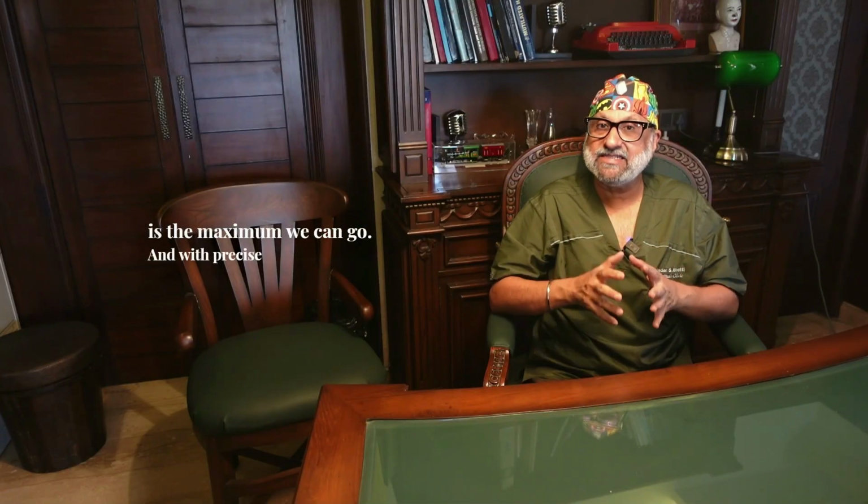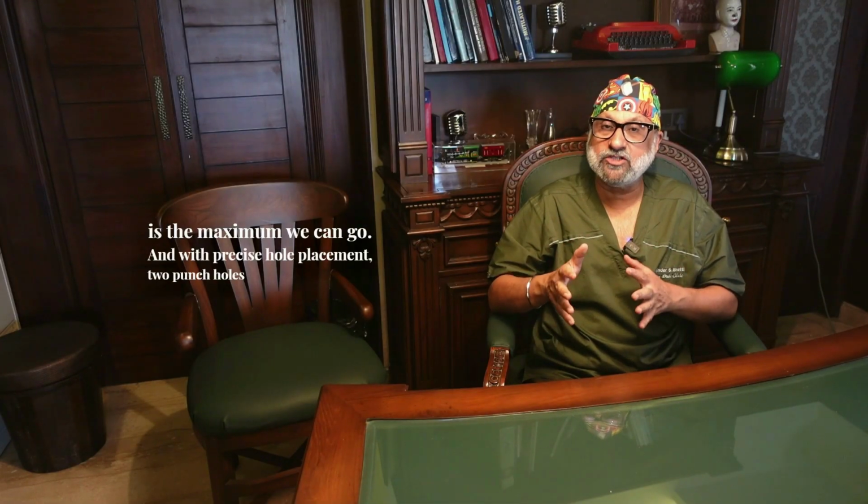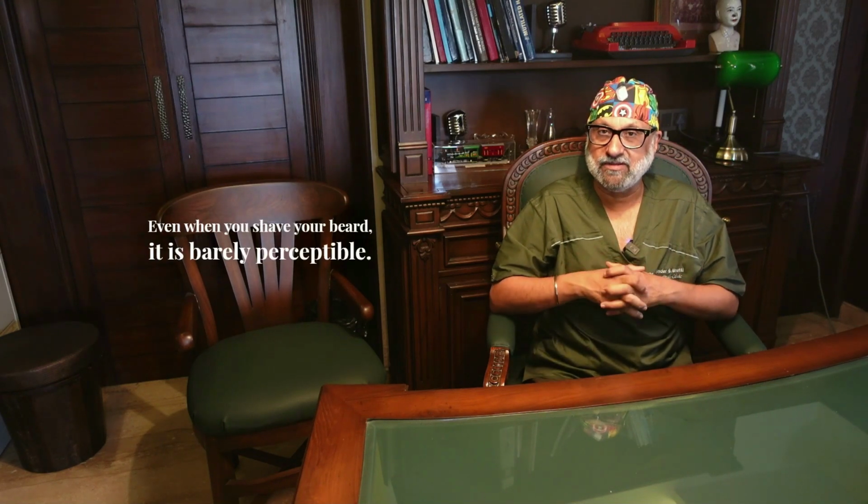And with precise hole placement, two punch holes not merging with each other, the surrounding hairs cover the extraction points very deftly. Even when you shave your beard, it is barely perceptible. And the second question they ask is, will beard hair look weird on my scalp?